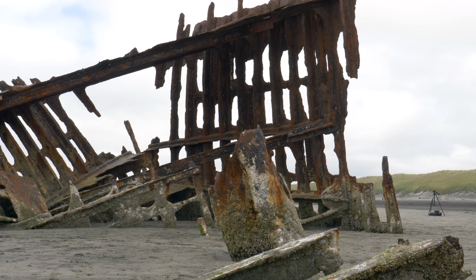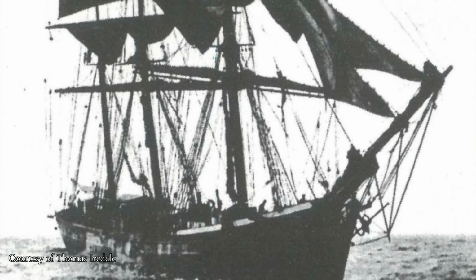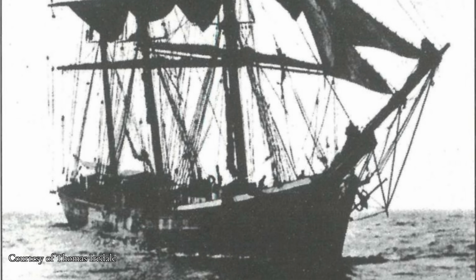Interestingly enough, the bones of the Peter Iredale lie not terribly far from her old fleetmate, the Ada Iredale. The Ada was a smaller, earlier vessel of the Peter Iredale Company, and in 1876 was crossing the Pacific with a cargo of coal. The coal ignited, causing a smoldering fire to spread throughout the ship, and ultimately the crew abandoned her, letting her go off adrift.